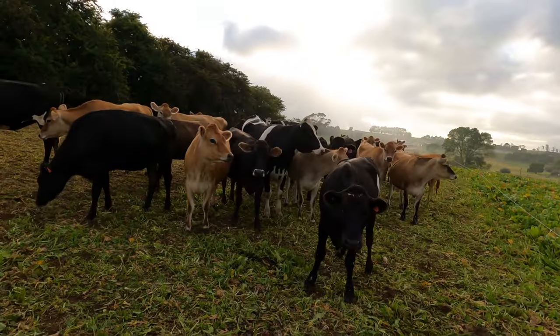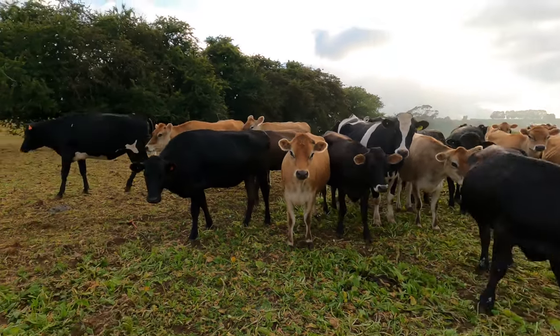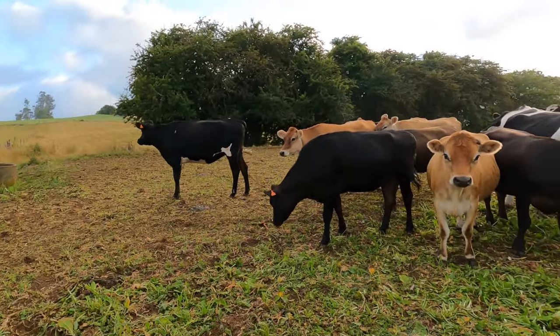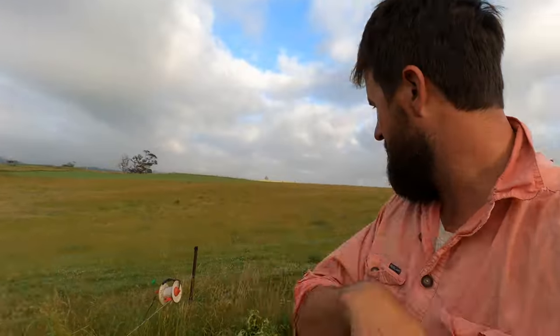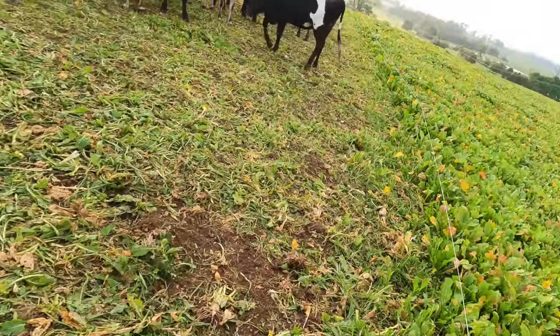Thing about this time of year is there's a lot of flies. So you see the cows shaking their tails around a lot. They're trying to get flies off. Well, yeah, I reckon. I'm certainly doing it. Anyway, we'll shift this fence and give them the next little strip.